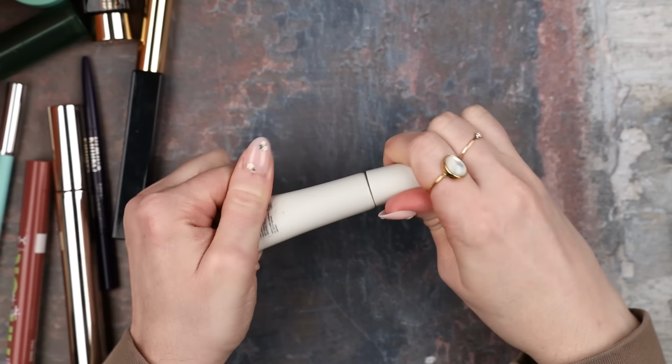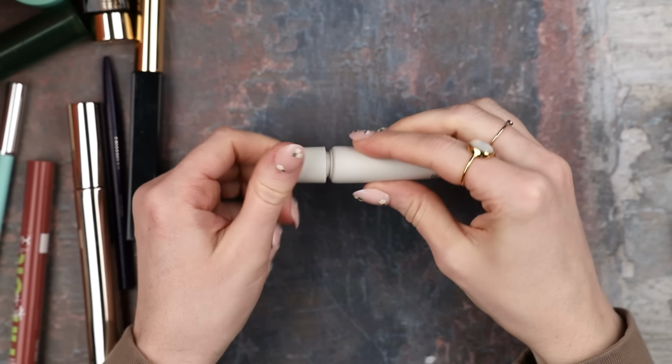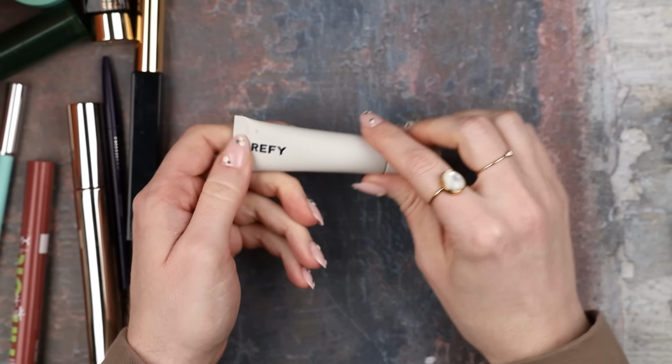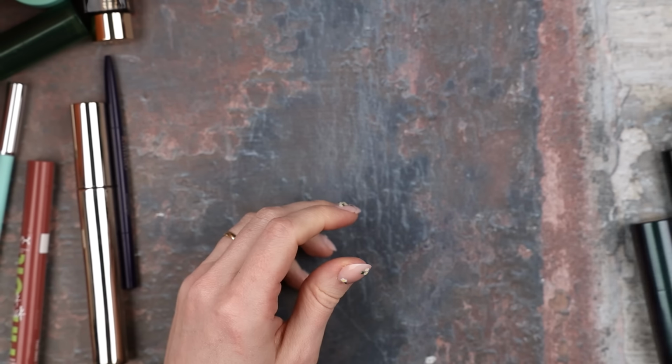I want to take it downstairs with me. I want to put it in my everyday makeup bag and told myself I wouldn't. I'm going to put it with the makeup up here. Same with the Merit mascara. I'm keeping it, but up here.